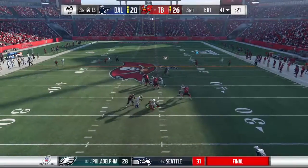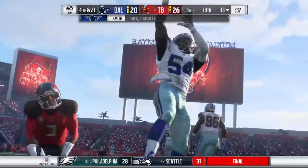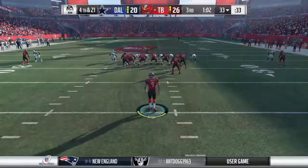3rd and long for Winston. Nowhere to escape, and he goes down. Jalen Smith coming in to drop him for a loss of 8, and it'll be 4th down.